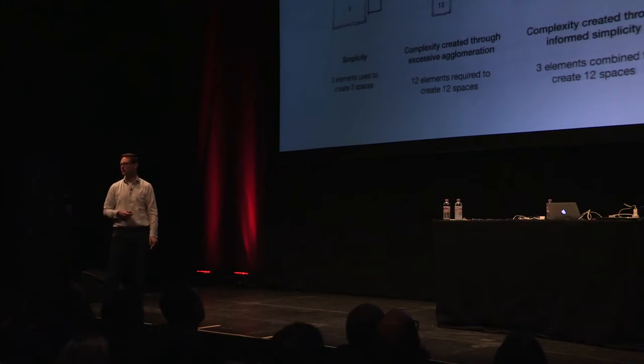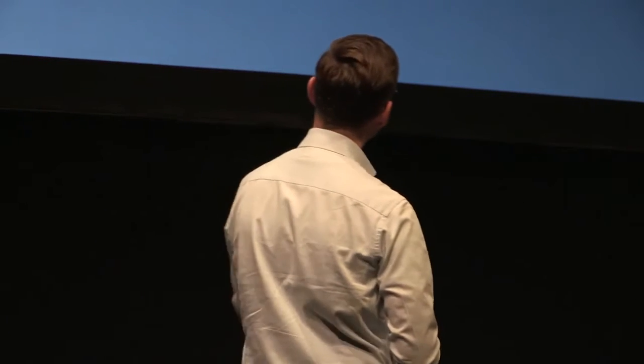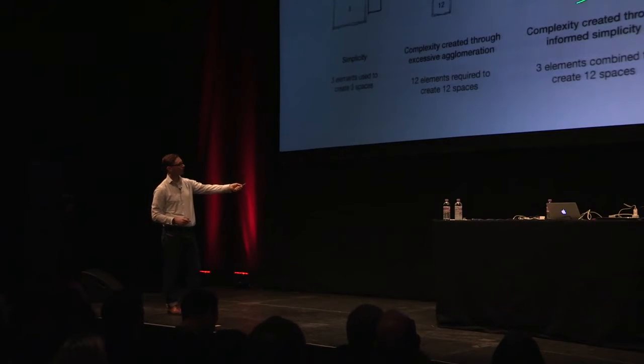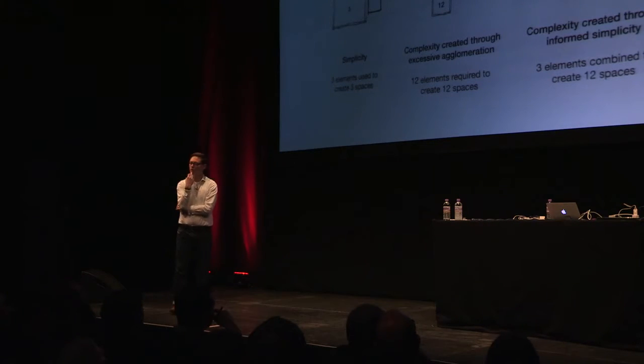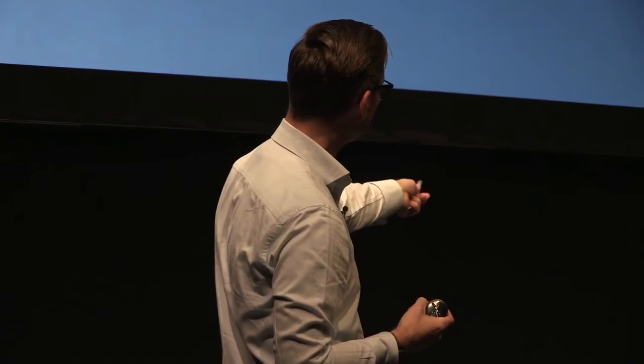Excessive agglomeration. Because there's this fold thing here, and we've got to get all the information up. Get it up. We've got to make it visible, make it stand out. Use loads of color. And then you have this way of thinking: how you can actually start to manage complexity by using very simple shapes, but with equally as many different places.